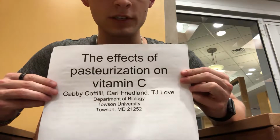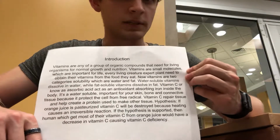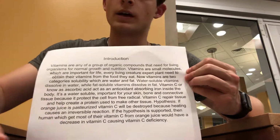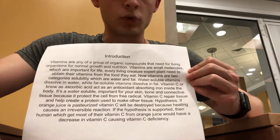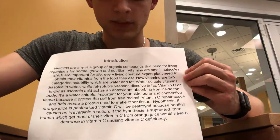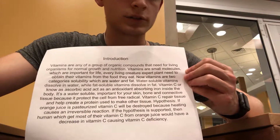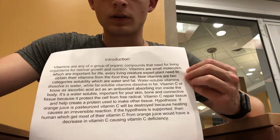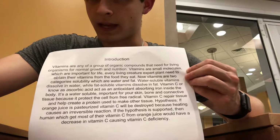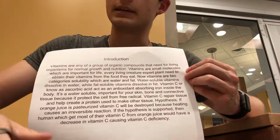The effects of pasteurization on vitamin C. Vitamins are organic compounds made of small molecules that living organisms need for normal growth and survival. There are two types of solubility when it comes to vitamins: water-soluble and fat-soluble. Vitamin C, or ascorbic acid, acts as an antioxidant in the body, helping break down iron, and is water-soluble.